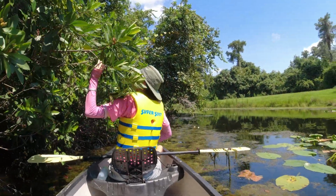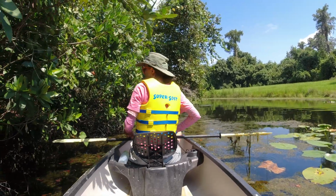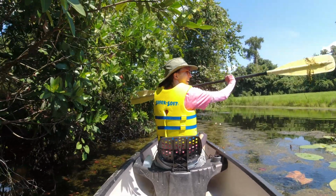Observe as Mare smells the flower. Very, very subtle, but it does smell nice. Yay!